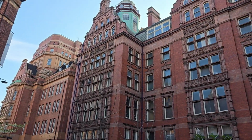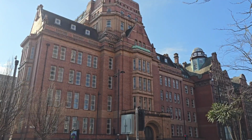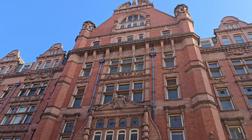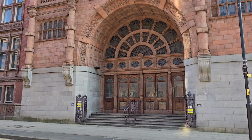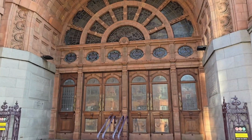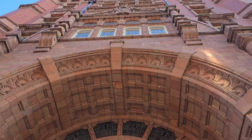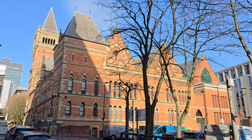Wow, look at this, y'all. This is the side entrance, y'all. Look at that. Oh my God. This side entrance is better than most people's front entrance. Wow. God, look at this, y'all. Wow. Look at this beauty.